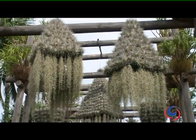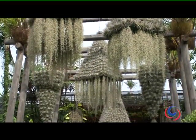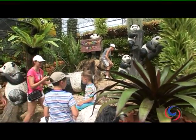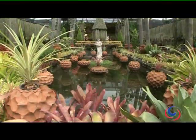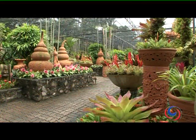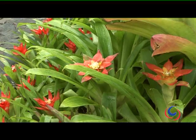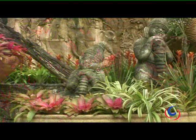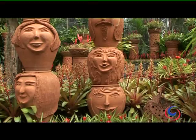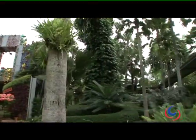The world loses around 1.5 acres of rainforest every second. So the team at Nong Nooch have joined hands with other conservationists to preserve plants and propagate some of the planet's highly endangered species. This garden has evolved into one of the largest collections of living plants in Asia, and its diversity is world-renowned. This is the Hortus botanicus, the Latin name for a botanical garden.